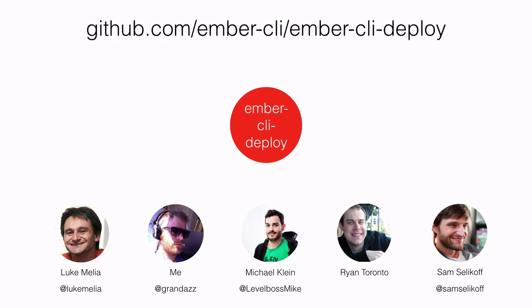So we now have the ember-cli-deploy add-on, which is underneath the ember-cli organization in GitHub, and that's, I guess, the official way to deploy apps.